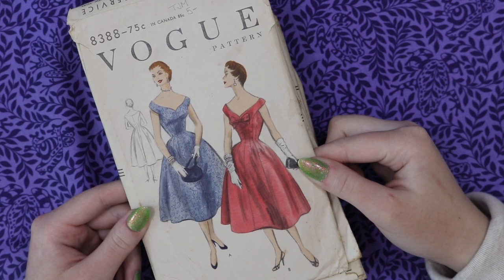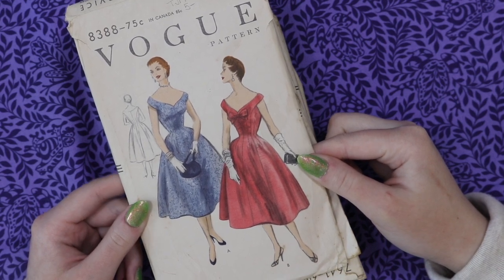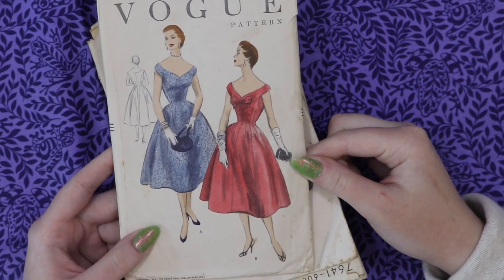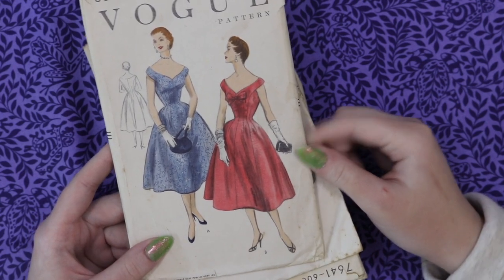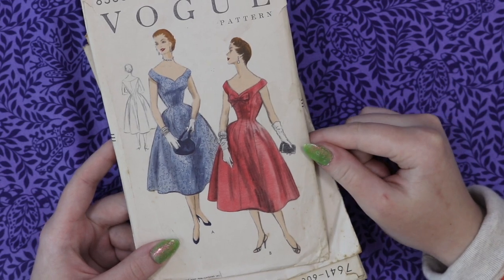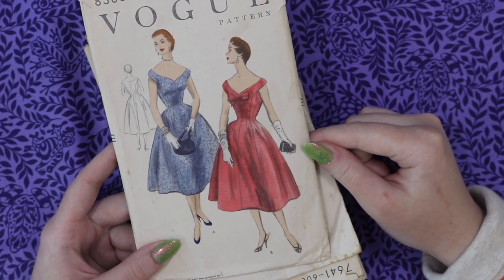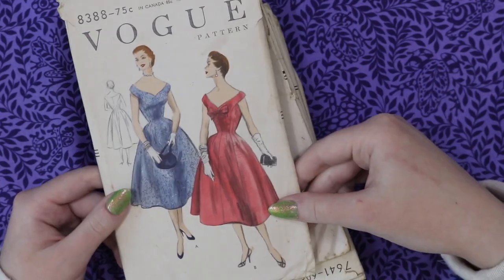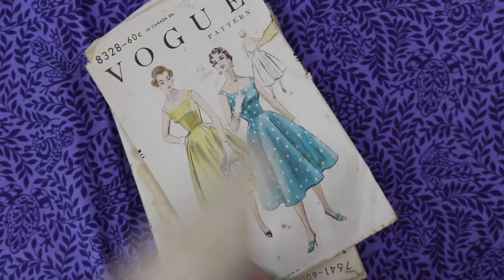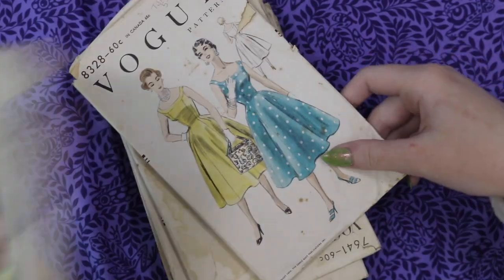This was from 1954, it's again a size 14. I love this design. I'm tempted to keep this, but it just really isn't my size. It's a great party or cocktail dress pattern with this wide, almost off the shoulder V-neck. It's got an optional bow at the front and these really long line princess seams that extend from under the arm all the way to the hem. It has a cord skirt and just a lovely amount of volume and shape to it. And this one is not factory folded but looks neatly folded.